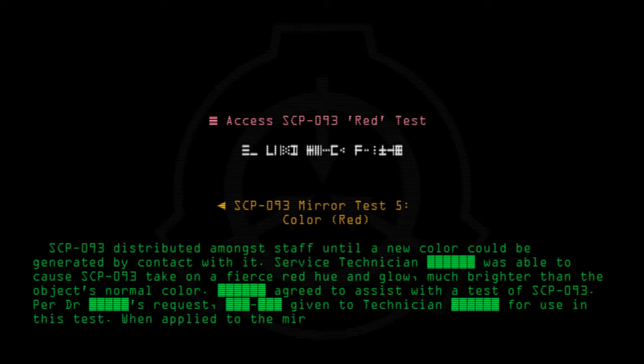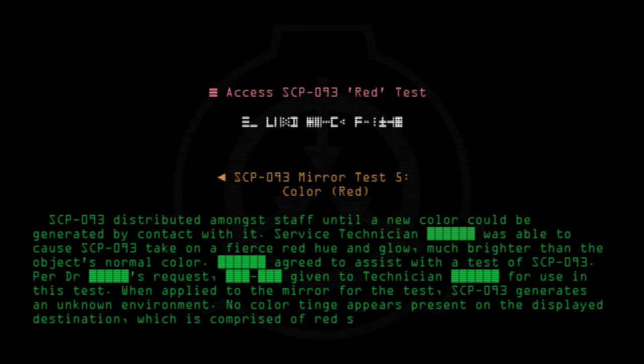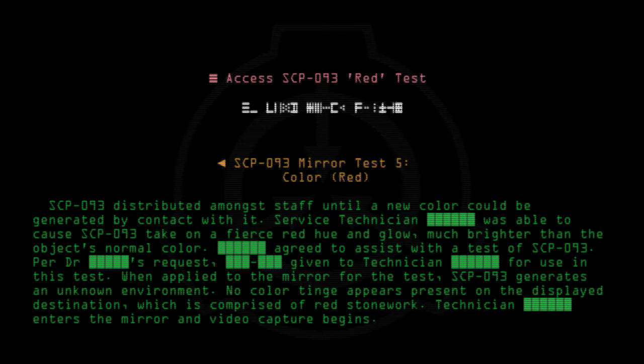When applied to the mirror for the test, SCP-093 generates an unknown environment. No color tinge appears present on the displayed destination, which is comprised of red stonework. Technician enters the mirror and video capture begins.